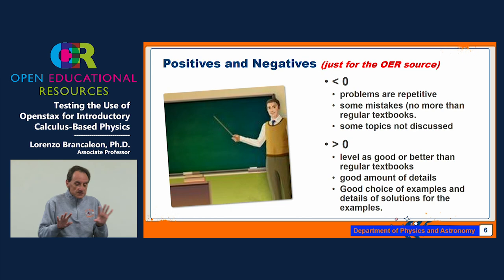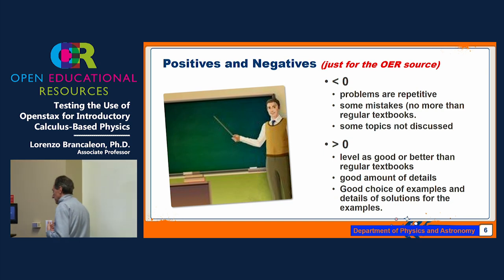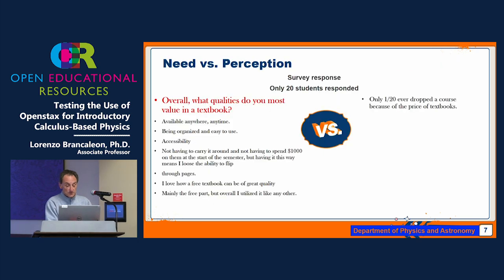And some topics were skipped or not discussed as much in detail as I would have liked, but again, those are room for improvement. As I said, the level in which some of the topics were treated was actually superior to what regular textbooks offer, and we use very, very traditional textbooks. The amount of detail was really, really good. And again, the choice of examples, which is in striking contrast with the problems at the end of the chapter, but the examples embedded in the text were actually very useful and very good.